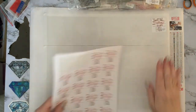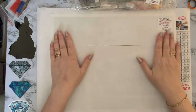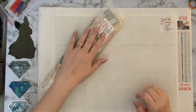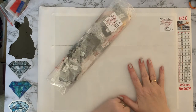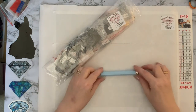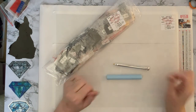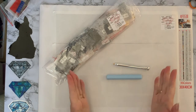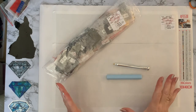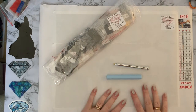Okay, so that will now go into my folder with all my other 30 by 40 canvases, and this will go into my box of drills with those 30 by 40 canvases. Okay, so we've had a bit of a disappointing drill pen, which I thought was going to be something new to show you, and it's not. It's just a drill pen with a blue cover. I think they did come in different colours as well. And we've got a giraffe in a taxi.